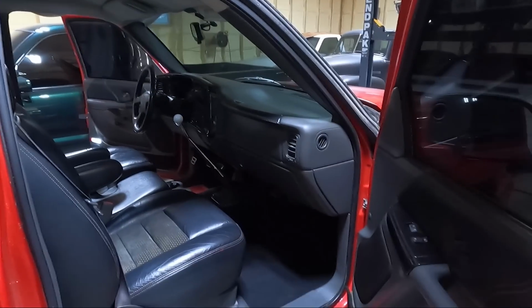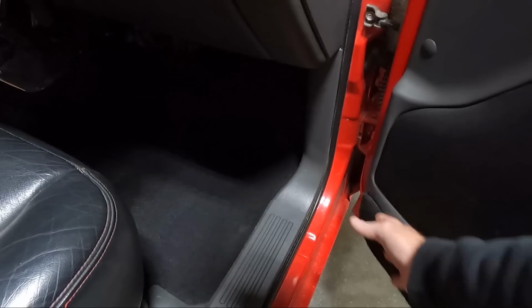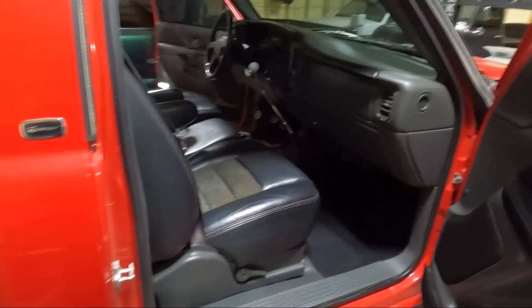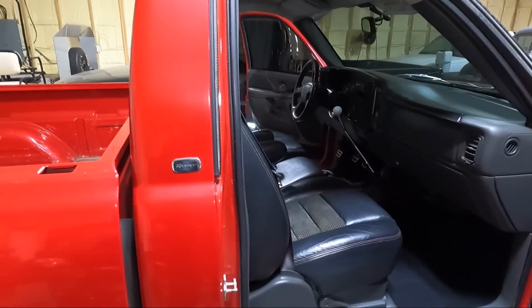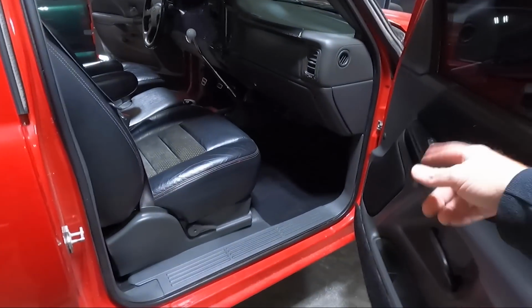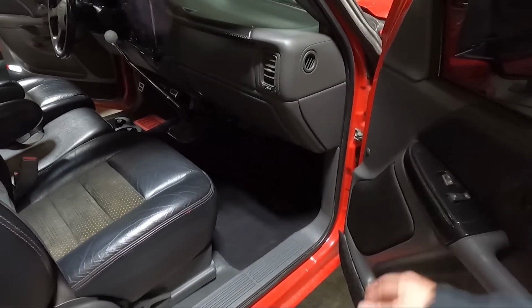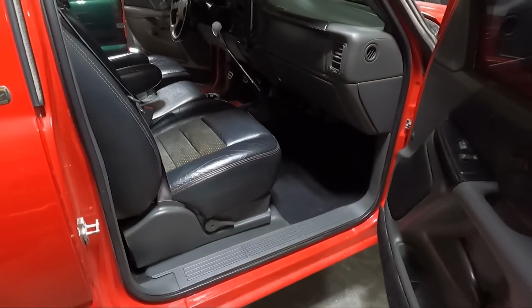Aside from that, so the interior, you guys saw the seat over there. The interior's in pretty decent shape. Aside from that, the carpet's peeling back a little bit here, but I think we could fix that. That's about it on the inside. Everything works. Maybe update some lights, you know, like, well, I take that back. The window switch on the driver's side is kind of finicky. It doesn't like to work all the time.